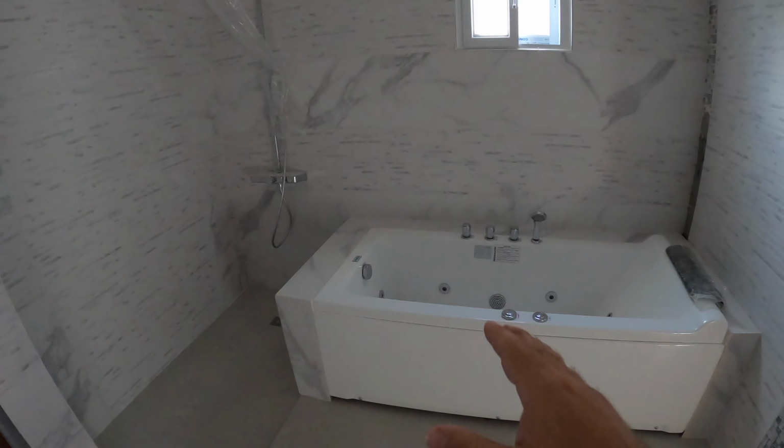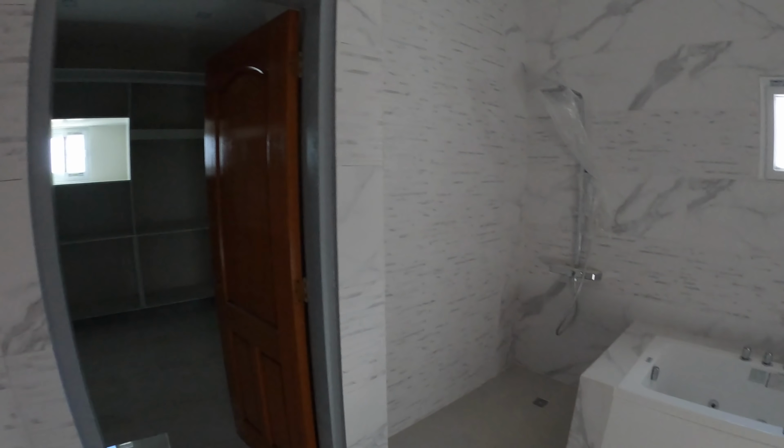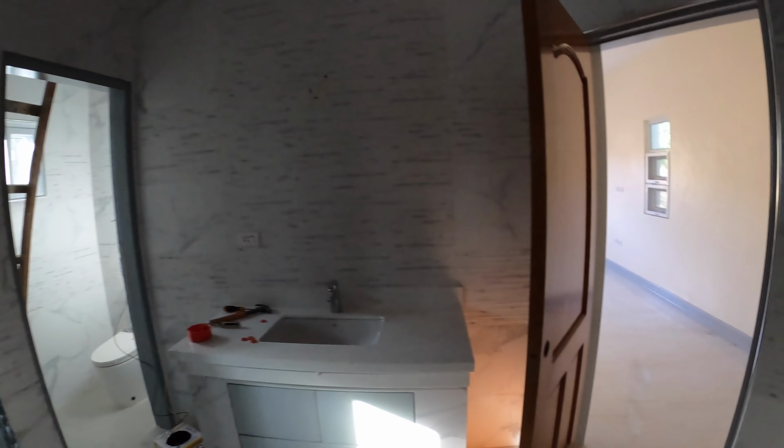We tried this out the other night. It generates a lot of humidity. So yeah, we're definitely going to need the additional exhaust fan to help pull some of that humidity out of the house, especially being right next to the master walk-in closet. We need to keep as much humidity out as possible. So that's going to be something we're working on.